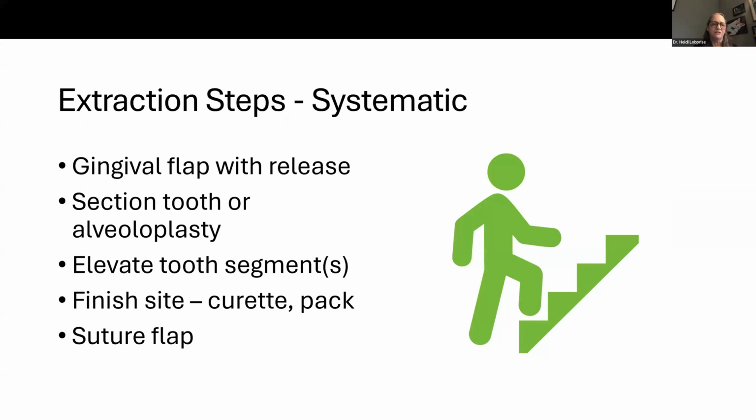And then as we do our extractions, I'm not sure how many of you got excellent teaching at the university level. Most of us didn't. Most of us, it's learning as we go or going to seminars or listening to webinars. But the more you get familiar with the step-by-step, the systematic, almost like body memory, then things come a little bit more easily. And this includes, in the great majority of cases, doing a gingival flap with the release. I know some people say they can do all extractions with just an envelope flap, no releasing incisions. They must have skills I don't have. I like good access, not extreme access, good access.